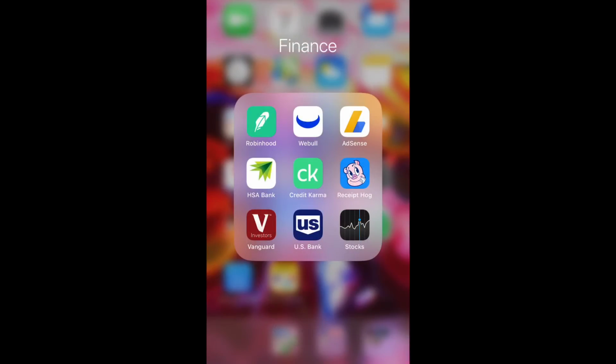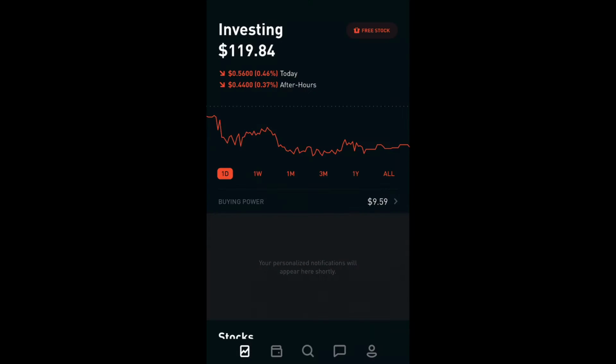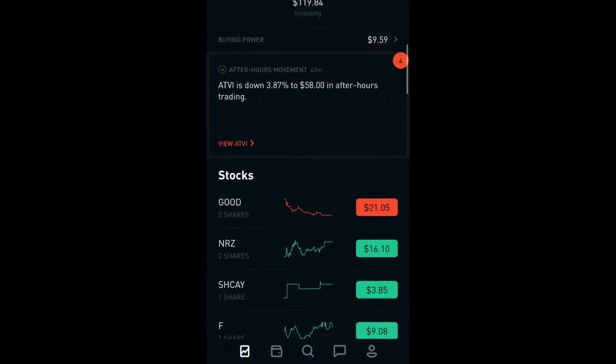All right, we're going to jump into the app. Now, if you're just starting the app and everything, you'll have to go through a sign-up process, of course, and give all your information. Once you sign in, you'll get your free stock once you are done with that. And once you get into it, you'll probably be looking at this and thinking, wow, this is a little overwhelming. Well, it gets easier.